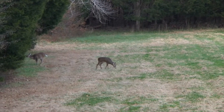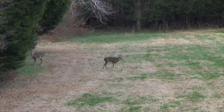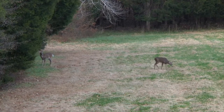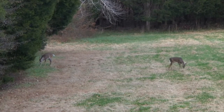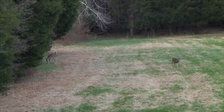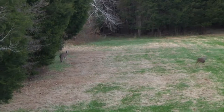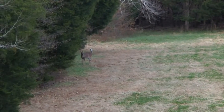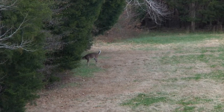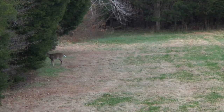Well, looky here. He's marking his spot, or marking the other one's spot or something. That little buck is making a scrape. He's making a scrape. He's just a young thing. He's a big boy now. He's just like the big boys.